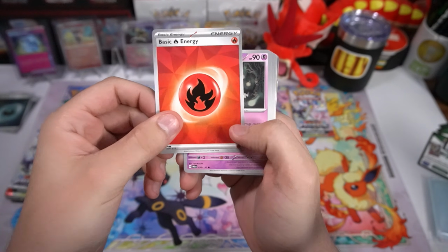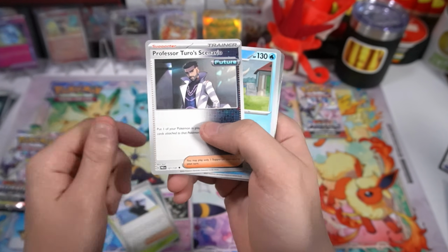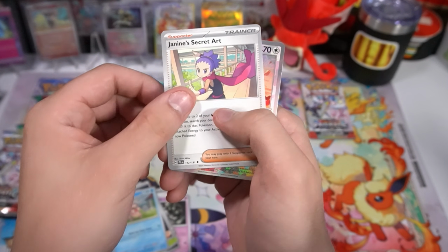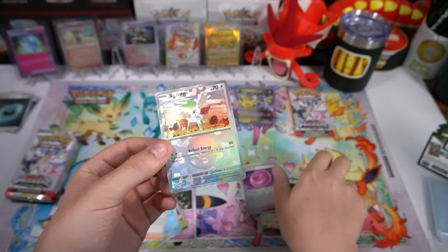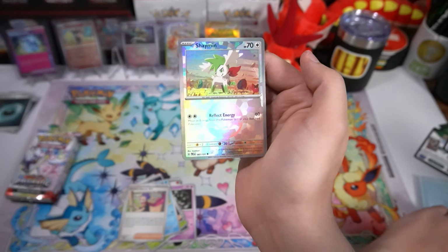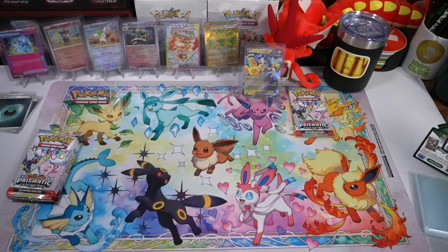Fire Energy. Okay, come on. Dusclops, Sneasel, Eggs, Supporter, Slow King. Come on, Master Ball. No, another Pokeball Shaman. We've actually already got a Pokeball Shaman, so this is a duplicate for us. We're getting a lot of Pokeball cards, like a surprising amount of Pokeball cards. Big old stack of Prismatic bulk at this point. Big old stack. All right, next one.